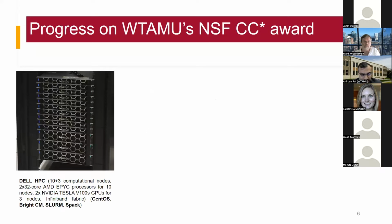This is what we ended up purchasing: a Dell high performance computing cluster. I wanted to mention that initially we had envisioned a different type of cluster, but when we looked at our science drivers and communicated with our vendors, we found that we needed to redesign our cluster. Whenever you're designing a cluster, it's always a good idea to talk to your vendor about your application needs. They'll often have a much better understanding of how to design the cluster than you might.